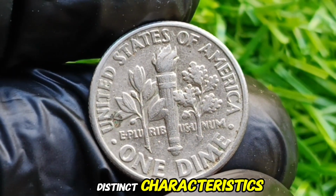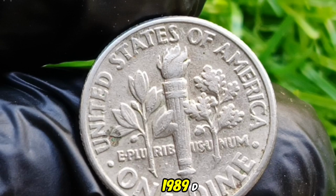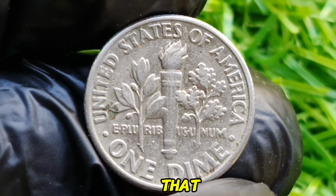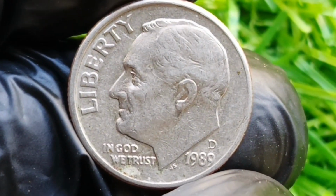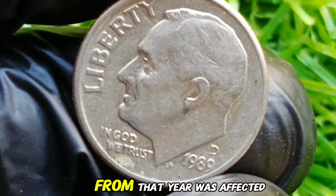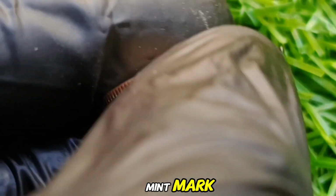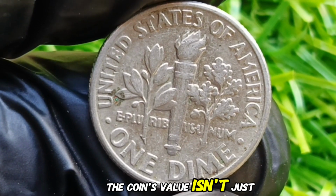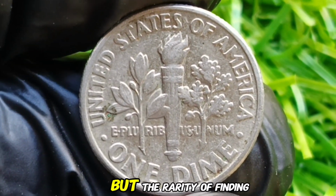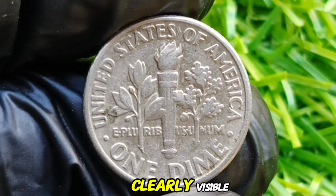What's especially interesting about the 1989D doubled mint mark dimes is that they're part of a limited batch of coins that were struck with the error. Not every 1989D dime from that year was affected, which is why the ones that do have the doubled mint mark are highly prized by numismatists. The coin's value isn't just about the mistake itself, but the rarity of finding one in good condition with the doubled mint mark clearly visible.